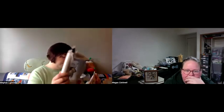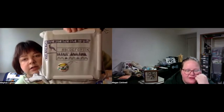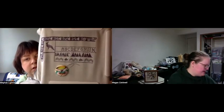And I worked on my Natural World sampler quite a bit as well. So when I left off last month, I had only this and then this first section of mountains. That was all done. So all of these letters, the rest of these mountains, these waves, this border, these borders going across, and from here, this border was all brand new. And that was 11 and a half hours that I stitched. Looks so good. Maybe I'll show mine now too.